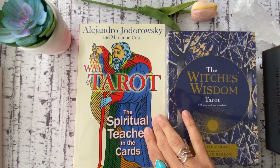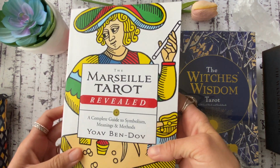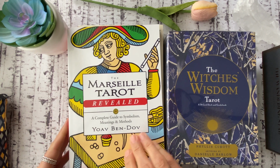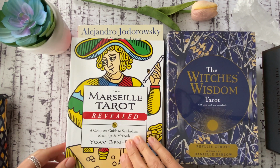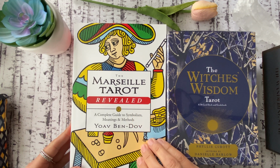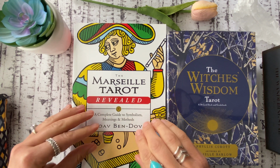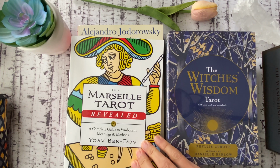And I also have another book that I got last month that I'm really excited about. It's a really great resource, the Marseille Tarot Revealed. I don't have the CBD tarot and I'm thinking of getting it. It's not really one that I gravitate to visually. I kind of like the Jodorowsky Tarot a little bit more, but I also have a couple other Marseille decks that I'm gonna show you real quick in this video. But I'm thinking I might want to do a comparison where I look at the imagery, I look at what's being said in this book, and I compare it to the changes that Jodorowsky made in his deck.